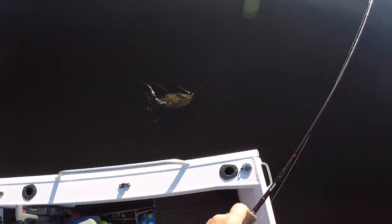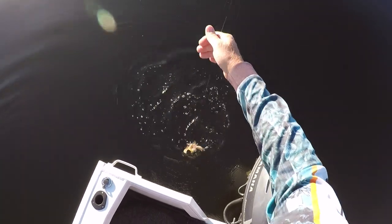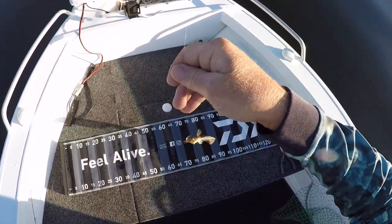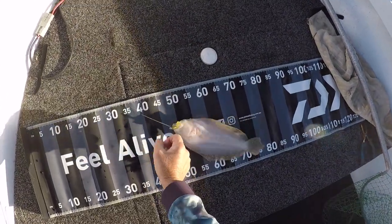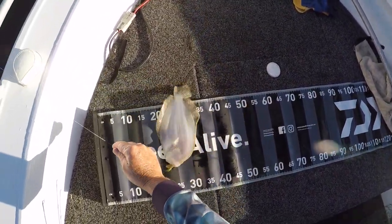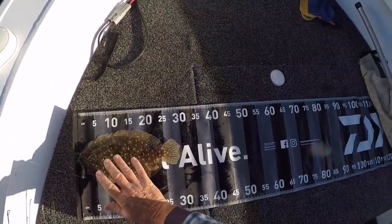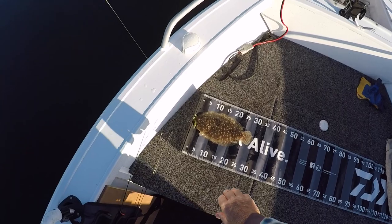That's probably about another 40 centimetre flatty. Was it a flounder? Flounder. It's a decent sized flounder, that one. What is he? He'd be 30, is he? Yeah, he's right on 30. 30 centimetre flounder.